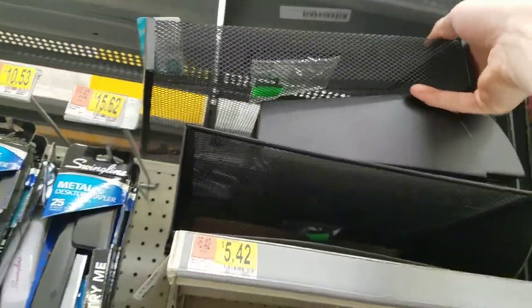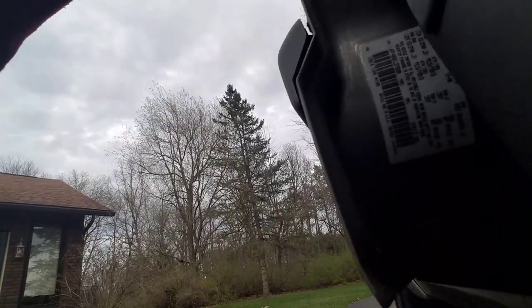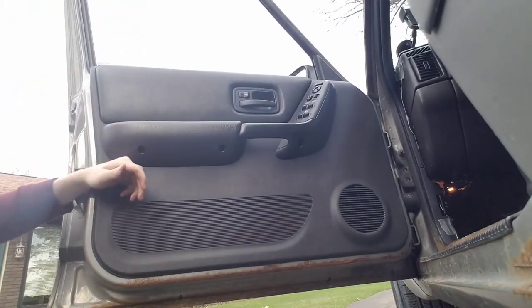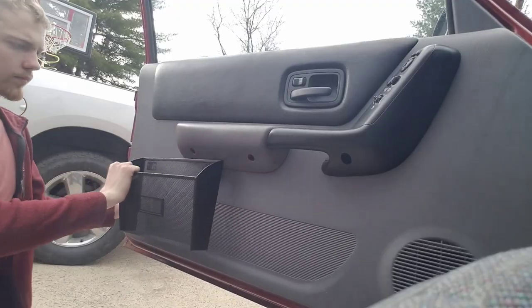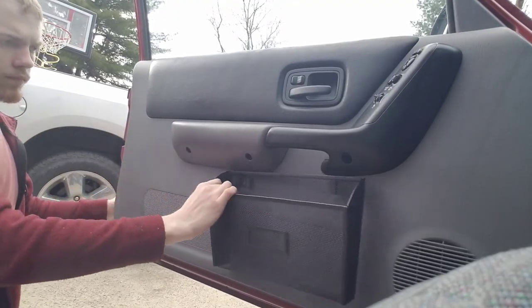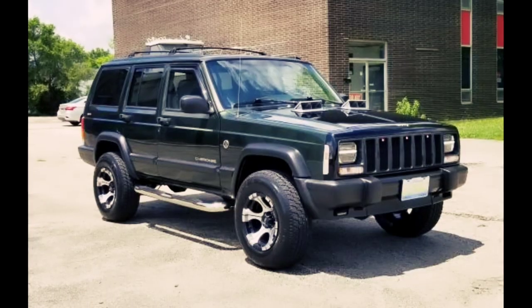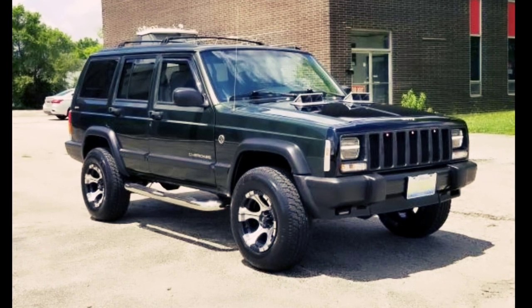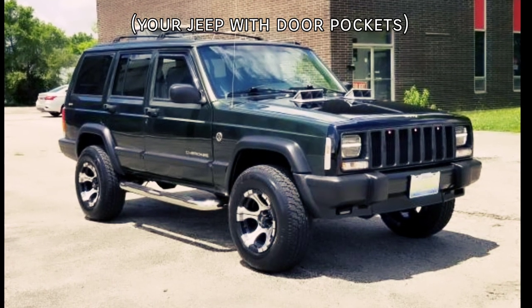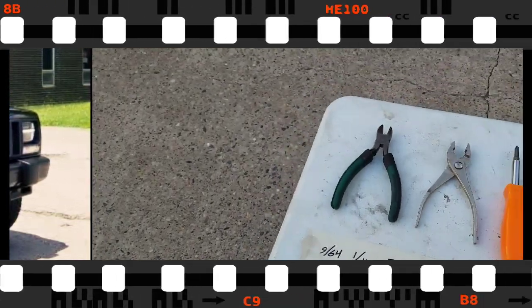For $5 a piece, it may seem overpriced, but these metal paper storage boxes not only fit nicely on the door, they also have the perfect clearance with the seat. On the two-door models, you could fit two of these next to each other because of the larger door, and even cut the ends off and weld them together to create the door pocket of all door pockets. The possibilities are endless when you have an XJ, which is one of the many reasons it's the best car ever. So let's get to work.